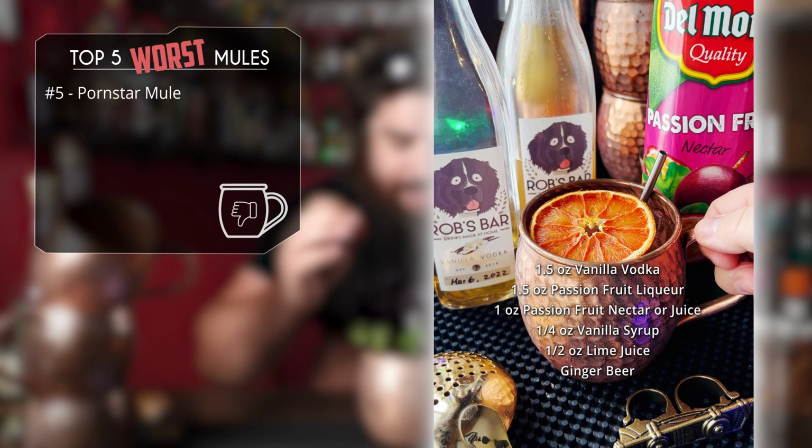The issue with this one is the same issue I have with the Porn Star Martini. It's just way too sweet. If you like the Porn Star Martini, you'll probably love that mule. But for me, it's just a sugar bomb, way too sweet. Didn't care for it.